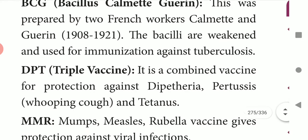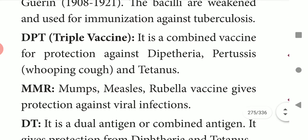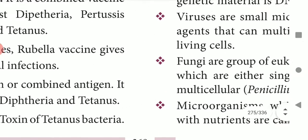And DPT, that is triple vaccine, that is it is combined vaccine of 3, that is for diphtheria, pertussis and tetanus. DPT is given so that these diseases do not occur. And MMR, it is also a triple vaccine, mumps, measles and rubella, which is a protection against viral infections. And DT, it is a dual antigen or combined antigen. It gives protection from diphtheria and tetanus. And TT is tetanus toxoid, it is toxin of tetanus bacteria.